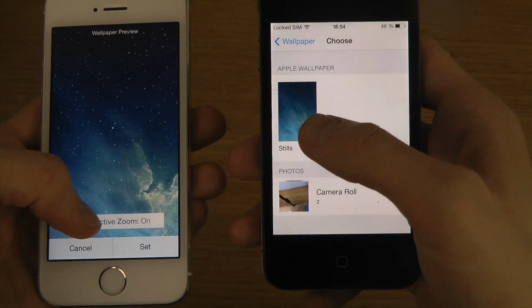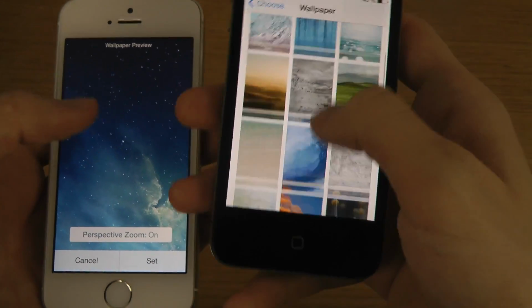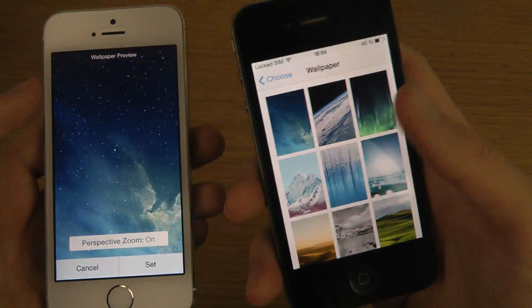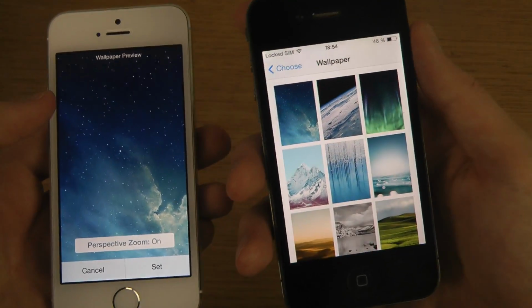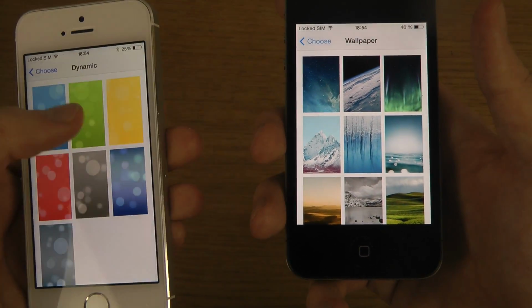But you can see at first you have perspective zoom on. Here you can only have still pictures because it is so old. Maybe with jailbreak you can do some fun stuff. And also if you want jailbreak, you shouldn't update to 7.1 final, but I think most people who jailbreak know about that. Some people always fail, of course.